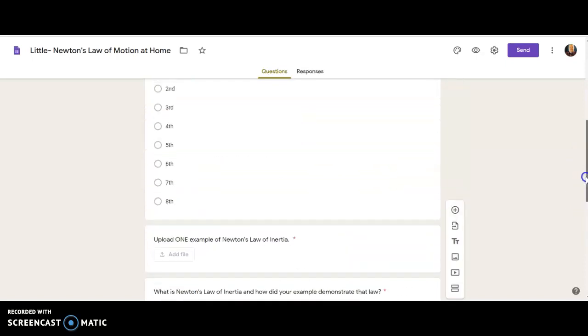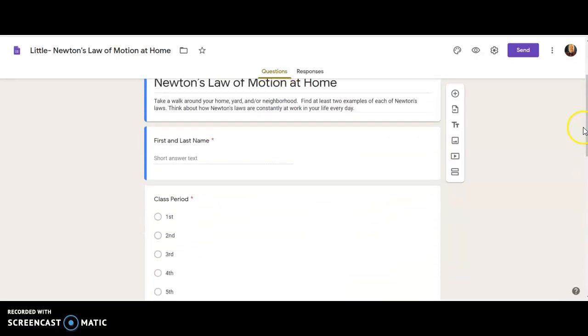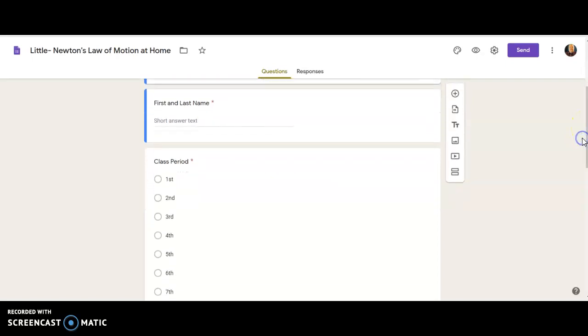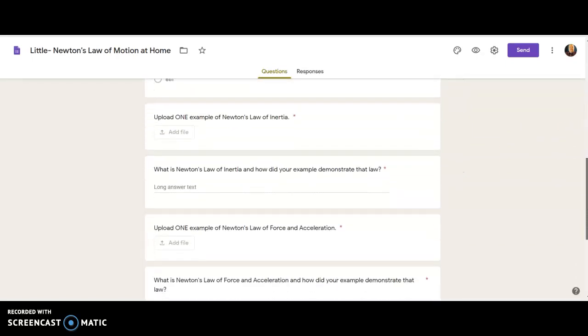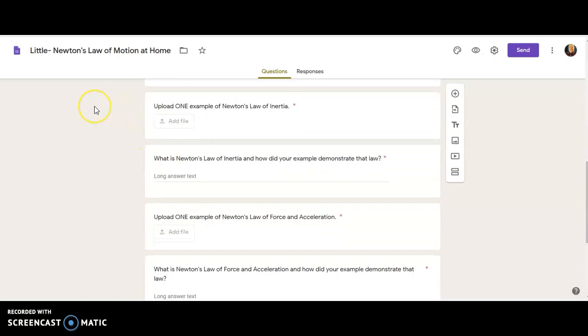So if you look down here, real briefly, I'll go through the directions on this first. Remember to put your first and last name and your class period. Then, here it's a little bit different: you're going to upload one example of Newton's law of inertia. You may want to snap a picture of what Newton's law of inertia means, where you see it out in the neighborhood, and so forth. And finally, what is Newton's law of inertia, and how did your example demonstrate that law?